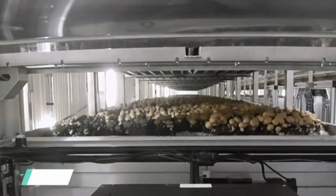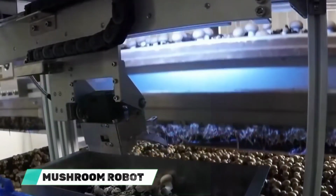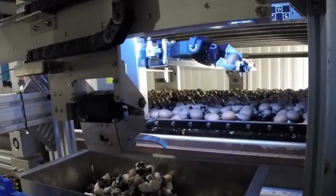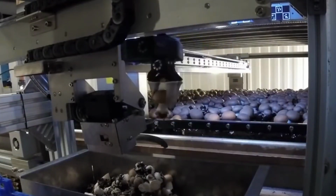Engineers have trained robots to pick mushrooms better than humans. The machine is equipped with a technical vision system to recognize mushrooms by size 24 hours a day without damaging their soft structure. The aim is to integrate this system into any mushroom farm easily.